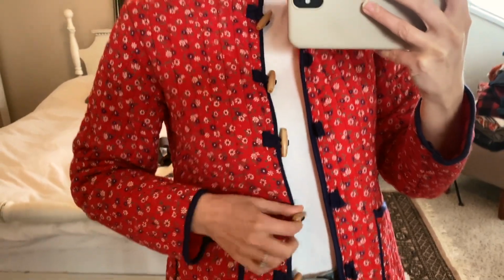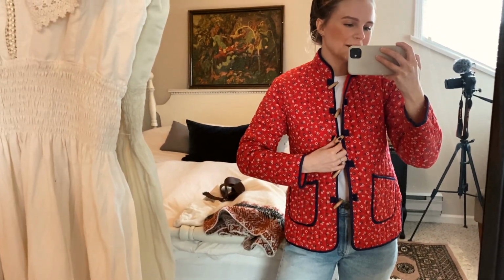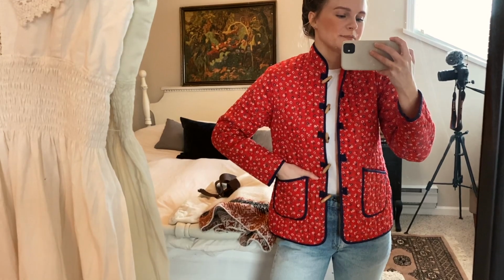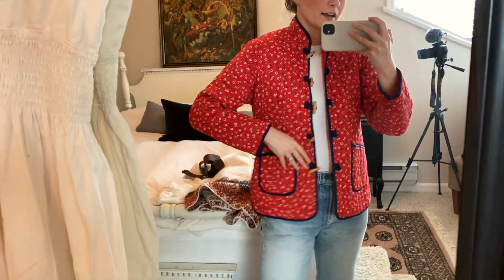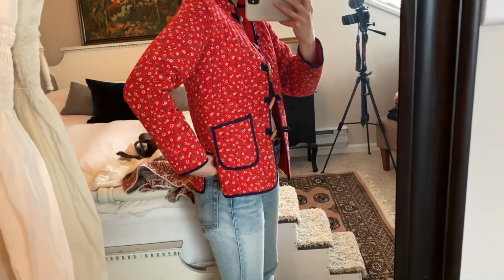So cute, with little wooden knobs on it. It's almost a little too small. It's kind of like child size, but it works. It's almost like a crop style. I love the little pipe-lined pockets and little slits on the side here.